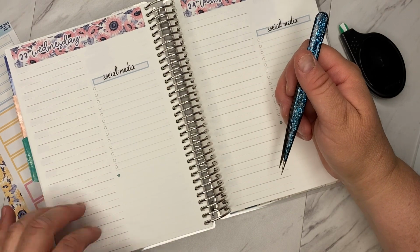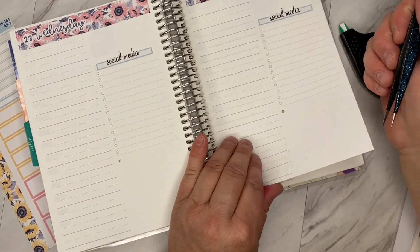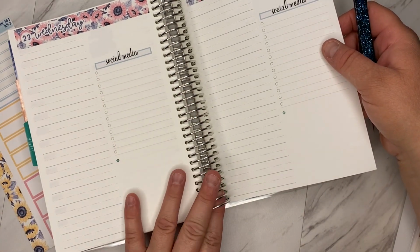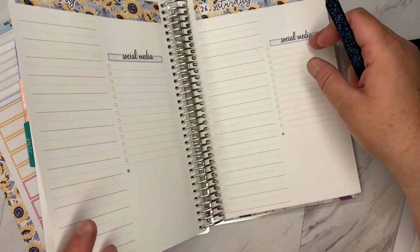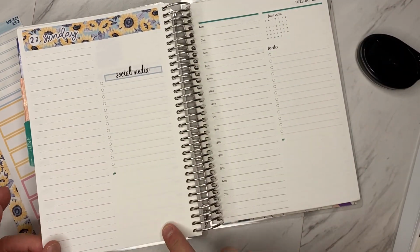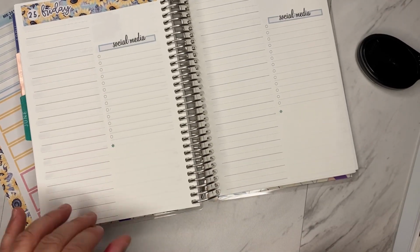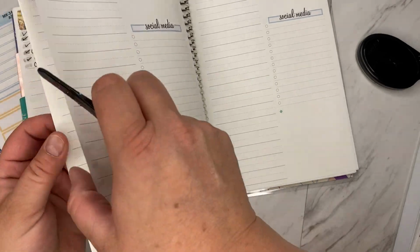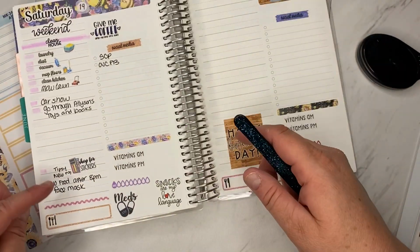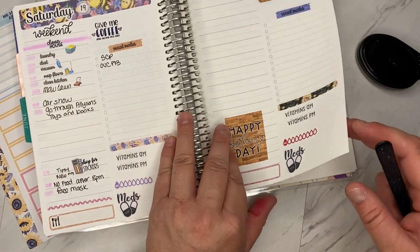Here's where my running list of to-dos for the day goes. And then here, obviously, is where my social media goes. Up at the top here, I put the weather. I put some fun quote stickers, maybe some fun character stickers. And then down here is where I use it for health and wellness. The bottom portions here I use to put my meals, what I made for dinner. You can see how I use things, my little cleaning lists and everything.